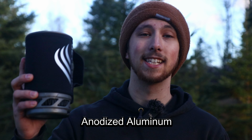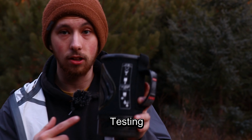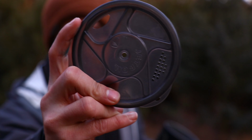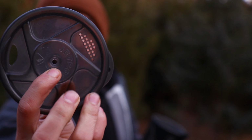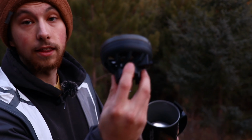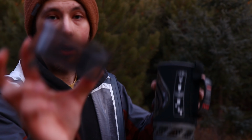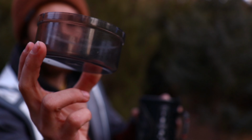So now we're going to get into the testing of this product, and we're also taking a closer look at the JetBoil Flash. First is the lid. You got the pouring spout, got the coffee press, and you got the strainer. And then on the inside you got the burner. On the bottom you got the measuring cup and the bowl.